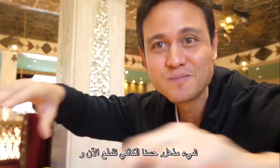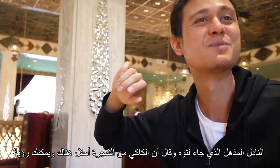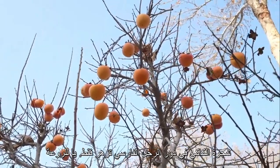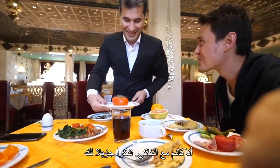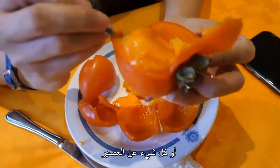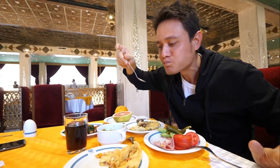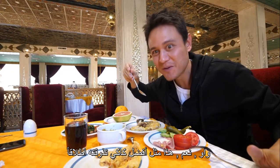Okay, and Ying is cutting up a persimmon right now, and the amazing waiter just came by and said that the persimmon is from the tree right down below there, and you can see the persimmon tree in the Persian Garden. It's just blooming. Oh wow! Oh, thank you so much. Thank you so much. Oh, look how juicy it is. It's really good. Wow. That's the best persimmon I've had.